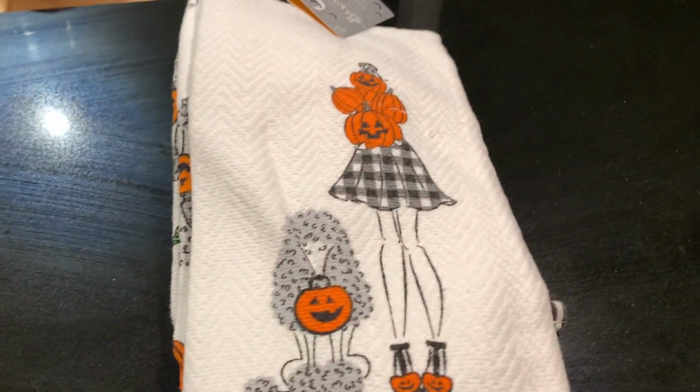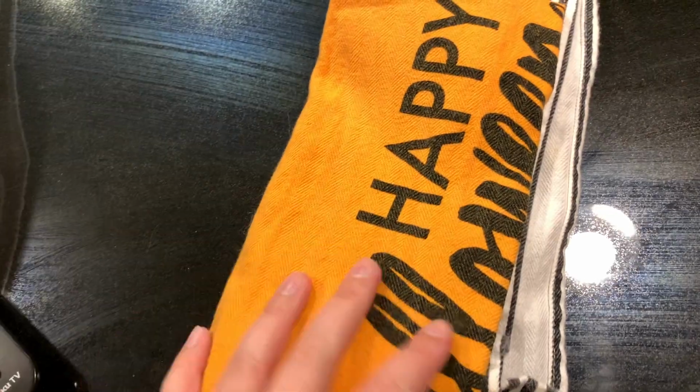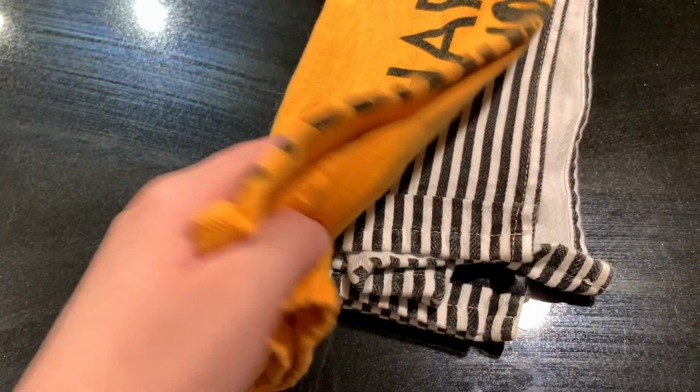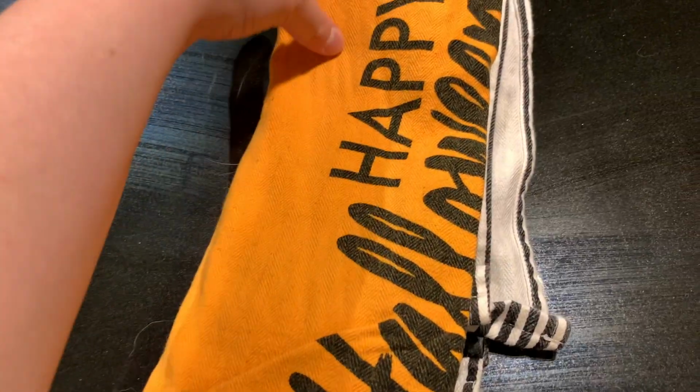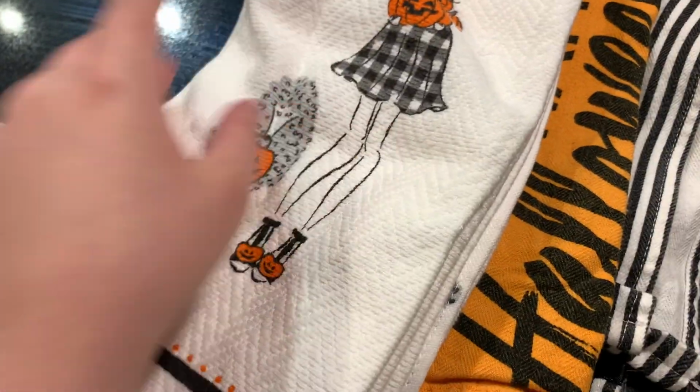And the last thing I have to do is put these up, so I'll show you what that looks like once I put these on the stove and switch that little cloth out. I also have these, which I've had for years and years, since my first YouTube video when I did the Target Halloween decor haul, but I think I'm gonna go with the new ones this year. These are also a little bit of a thicker fabric than these. These are a little cheaper, so I'm excited to try these out.